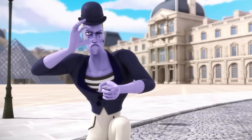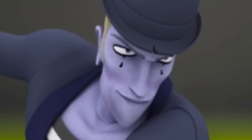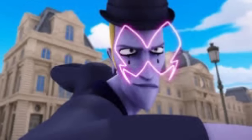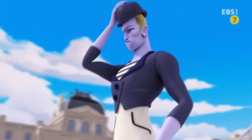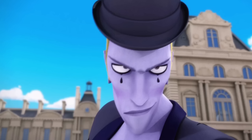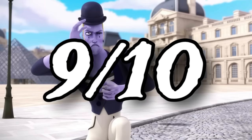But other than his hair, I really like this outfit. I especially like the little teardrop makeup. I'm gonna give the mime, if they just fix the hair, it would be a 10 out of 10, but because of the hair, I'm gonna give it a 9 out of 10, I guess.